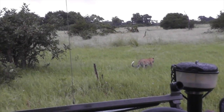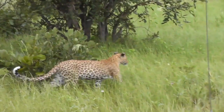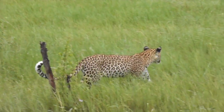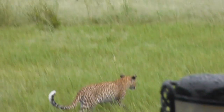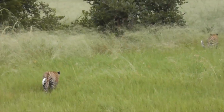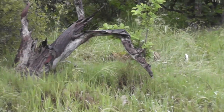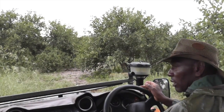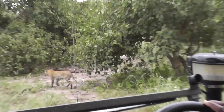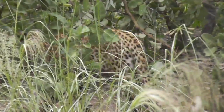We spot a leopard, and then we spot a second one. They are mother and daughter. Our guide Kay knows these animals so well that he anticipates where they're going to travel to. So we simply watch them until they disappear in the woods, and then we drive to where he anticipates they will come out, and they do.